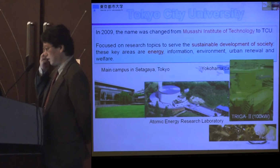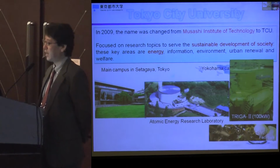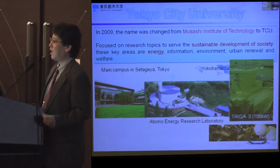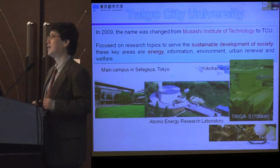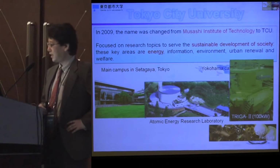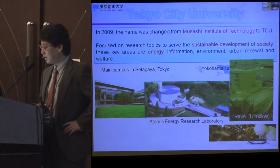Our university is not so large scale, but we have an atomic energy research laboratory in Kanagawa Prefecture. In the laboratory, we had the Trigger 2 experimental reactor. It's very unusual for a small private university to have an experimental reactor. It is not usual, but we did.